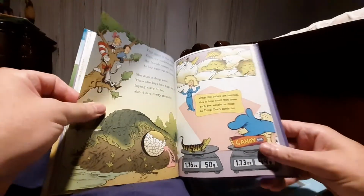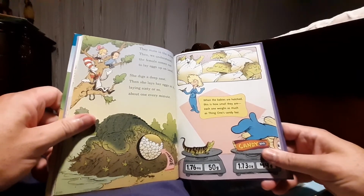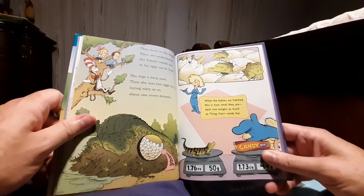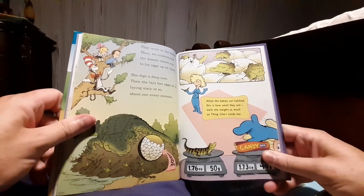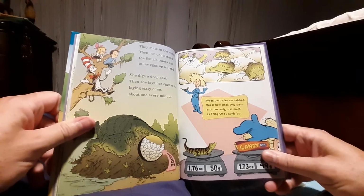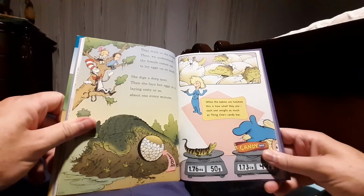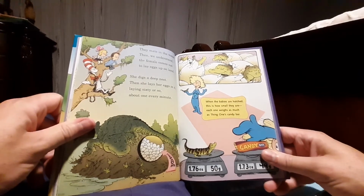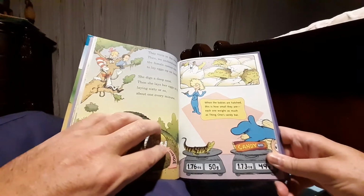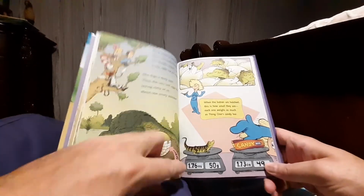And there's alligators too where I work. They mate in the water, then, as we understand, the female comes out to lay eggs on the land. She digs a deep nest and she lays her eggs in it, laying 60 or so, about one every minute. When the babies are hatched, this is how small they are. Each one weighs as much as one candy bar.